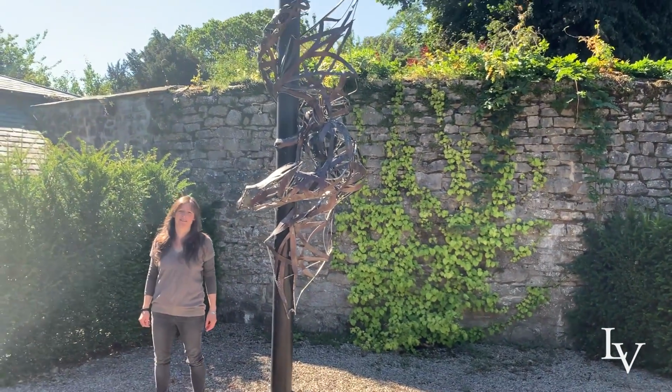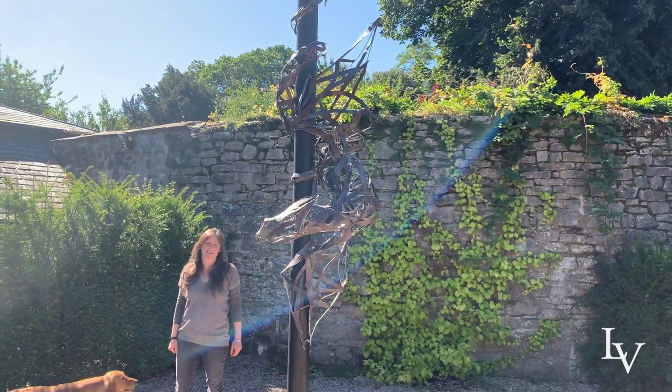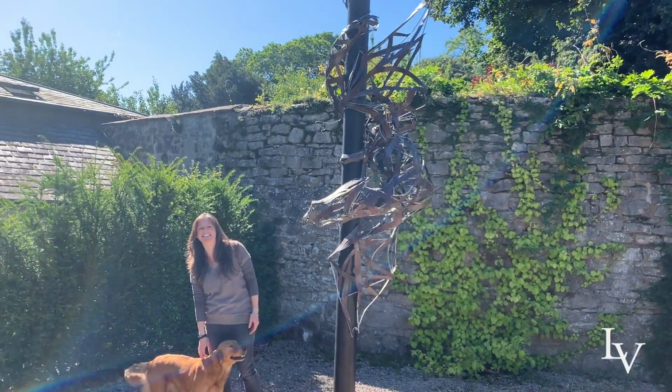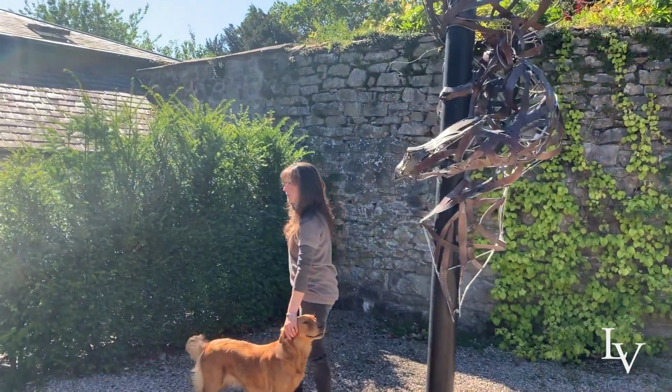We haven't named it, but it's a Welsh dragon. And it's pole dancing for some reason. Okay, on we go.